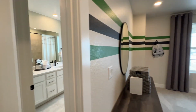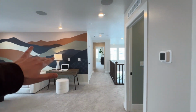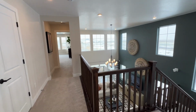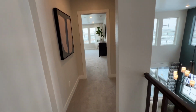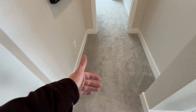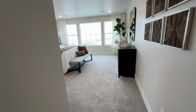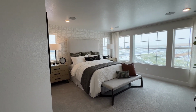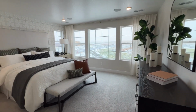Okay, guys, drum roll as we go across the loft over to the primary bedroom. As you go to the primary bedroom, you get a nice dramatic look over your castle. Looking down here. Ooh, this is a nice little entryway. Boom. And then this is where the door would be. They have a door, as is common in new builds.